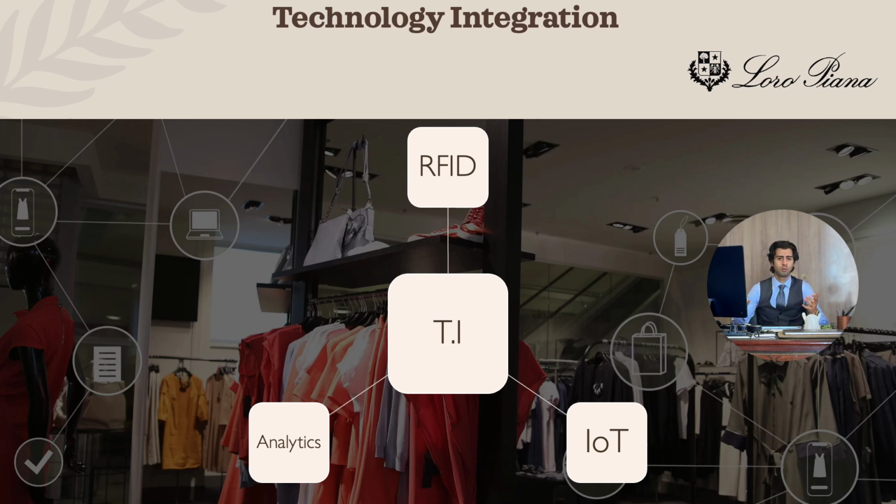Let's face it, we're in 2025. If your clothes are as smart as your fridge, you're probably winning.